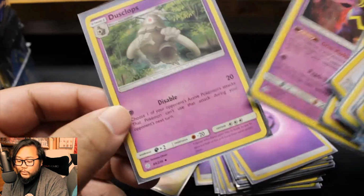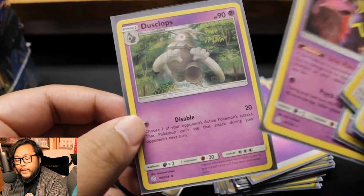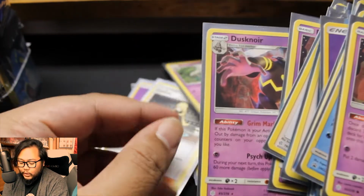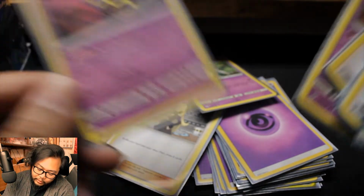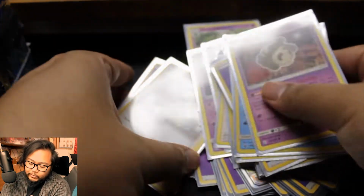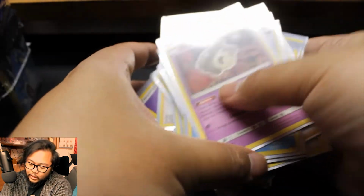You use disable, it does 20 damage, and you pick a move of your opponent's active Pokemon to disable, so they can't use that move on the next turn. And then Dusknoir pops 60, and then the next turn he can do double. Right? It's 60 plus 60 equals 120, and that was a majority of my deck. But the main reason why is because I had this awesome card here.